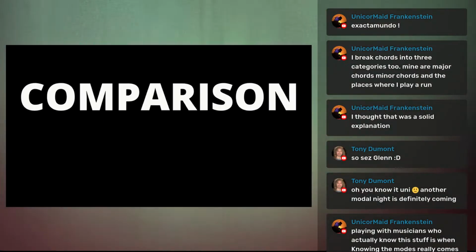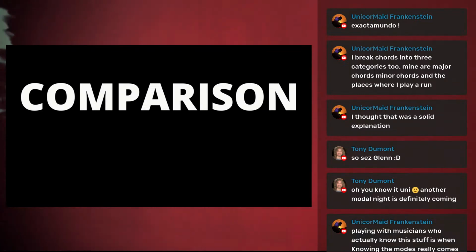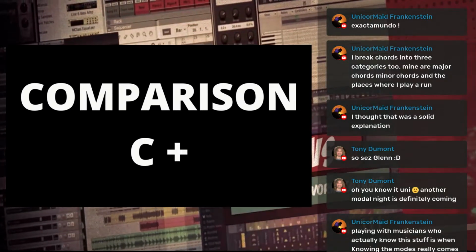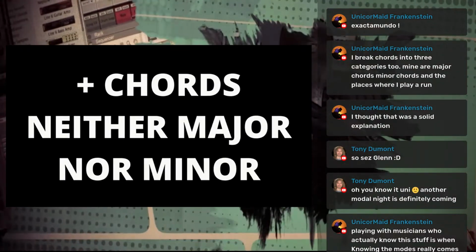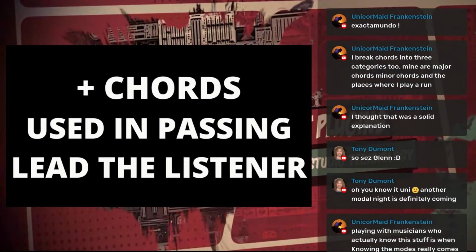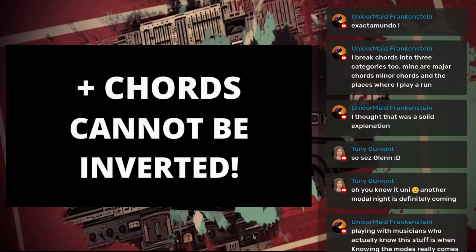Let's have a listen to C major and C augmented played after one another to appreciate the difference. Augmented chords have an uncomfortable tension to them. They are neither major nor minor and have a strange awkwardness. Because of this, they are most often used as passing chords, leading the listener somewhere else.